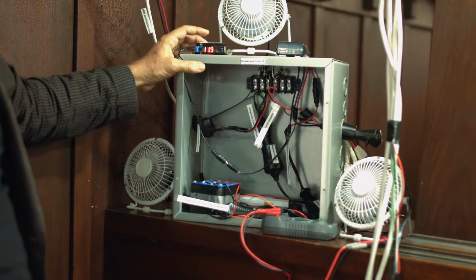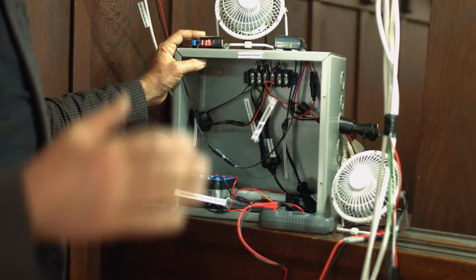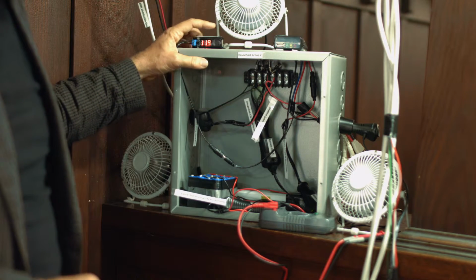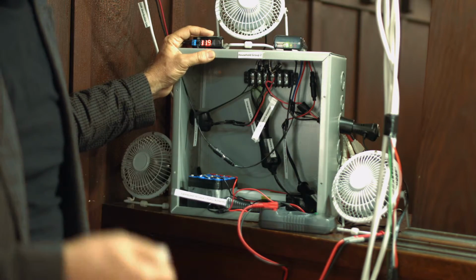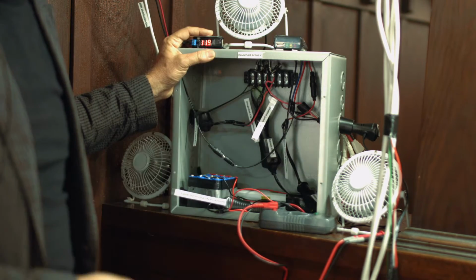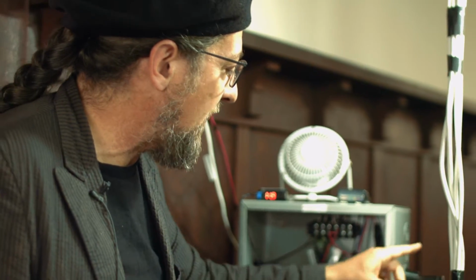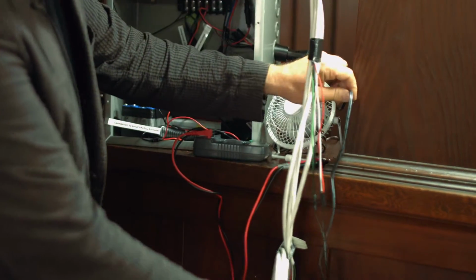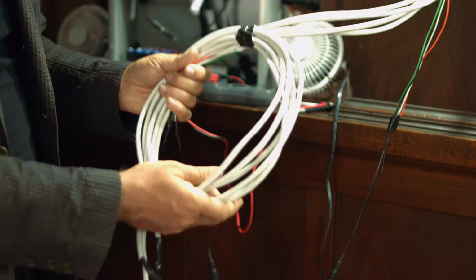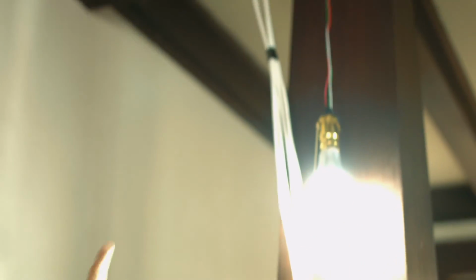One place is it goes through this display to both display the voltage in the system, and this display also converts electricity to a 5-volt supply that can be used for nighttime USB loads. The other part of the supply goes out and it powers a series of houses. So the main cord in this case is connecting up to the distribution cords that go, in this case, to 5 houses with 2 bright light bulbs each.